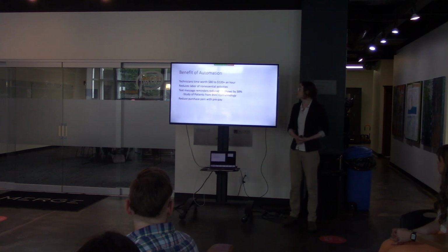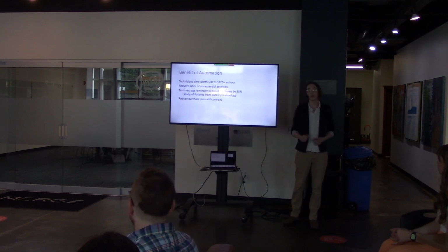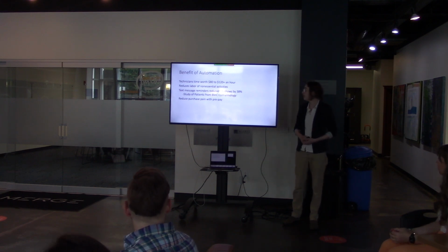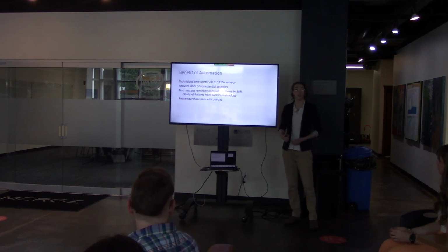Text message reminders in a study of patients reduced no-shows by up to 38%. Text message reminders have been found to be one of the best ways to remind customers to come to their appointments, to be there on time. No-shows are a big deal in the industry, and with technicians' time being so valuable, it can really cut into profits. And then you can reduce the purchase pain by utilizing prepay.